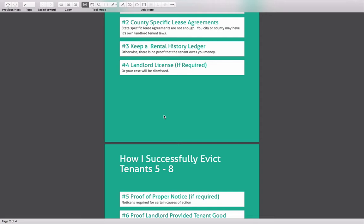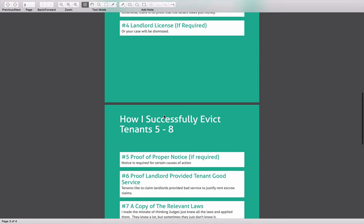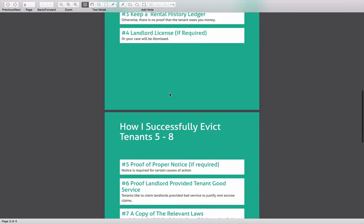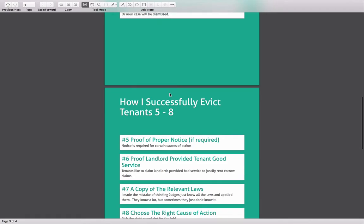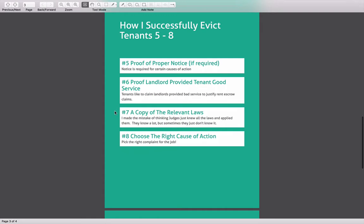Number four, you need a landlord license if it is required. Otherwise, your case will be dismissed. There's a good chance, I would say, most landlords are probably required to have licenses. There are exceptions, but if you're required to have one, make sure that you have it. Number five, we need proof of proper notice if the cause of action requires it. For example, a tenant holding over case, or a breach of lease case. Sometimes a notice is required in order to win the case. So you have to make sure you do a proper notice and have proof of it.